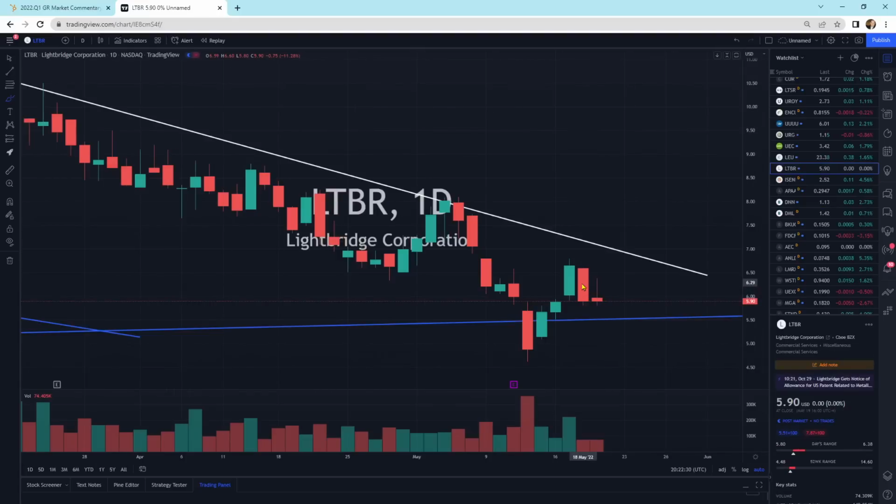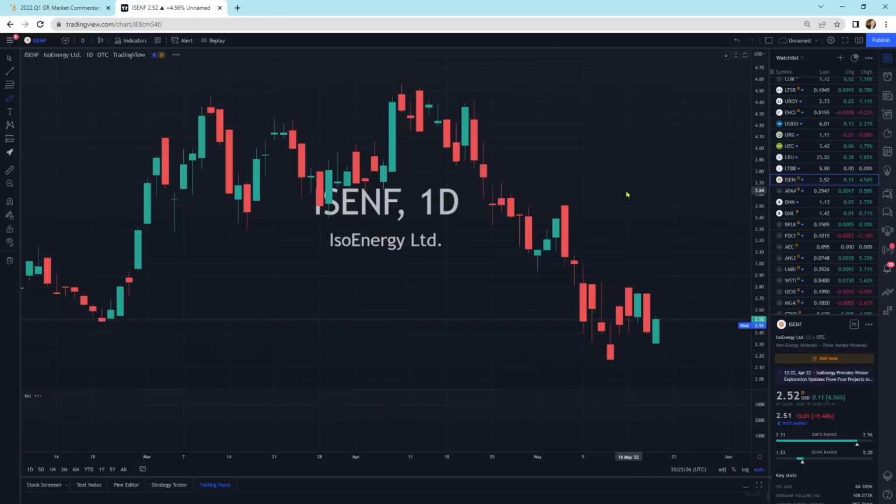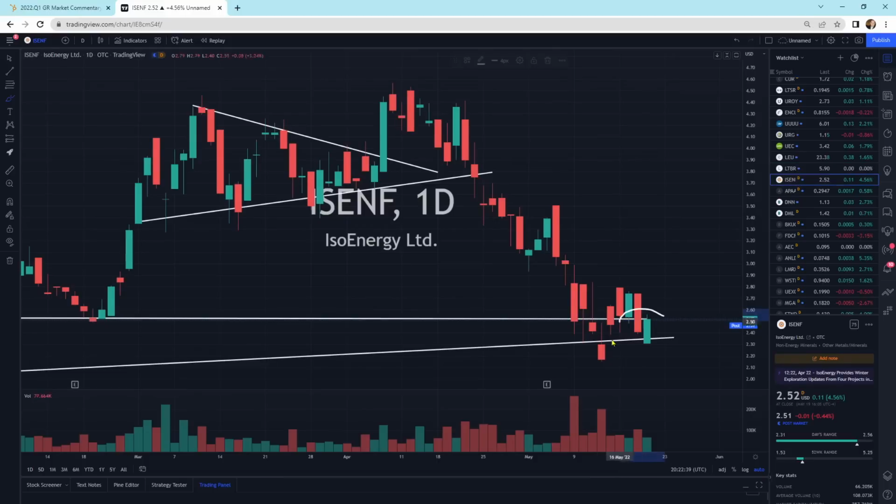Some of these patterns are breaking their downtrends. Some are still in downtrends, like this one. But it's looking better. We don't have the huge selling pressure, bullish piercing there on ISO Energy right at support. I do like buying on these support levels, but we are still in a downtrend line. So we still got to break it.